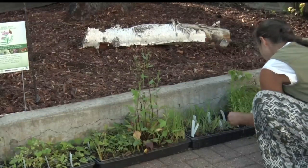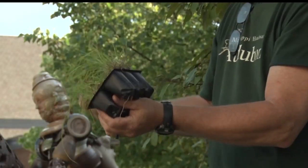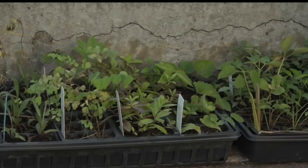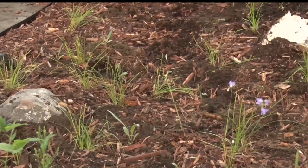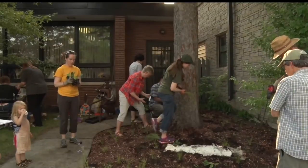This is a small section that we're impacting, but the information gained and hopefully being inspired by the difference that this project can make, that's what I am hoping for, and I think we're off to a good start. Nearly 30 different species went into the ground, which equals a total of 350 plants. In Bemidji, Haiti Clotter, Lakeland News.